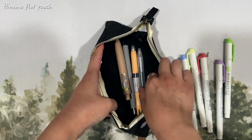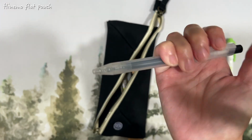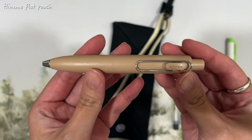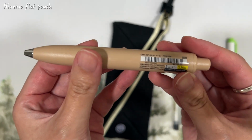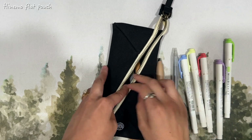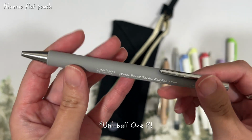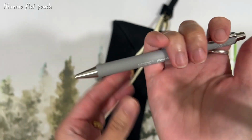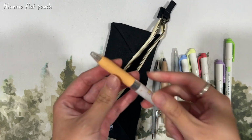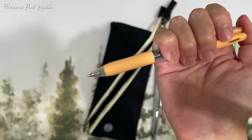And then I also have 4 pens in here. These are all gel pens, I believe. So this is a Muji one. And then this is a Uni brand, the Uni, I can't remember the name right now. Oh my goodness. I will write that down below in a caption. And then this is the Stalogy gel pen. And then this is a Sarasa clip, but it's also black ink.